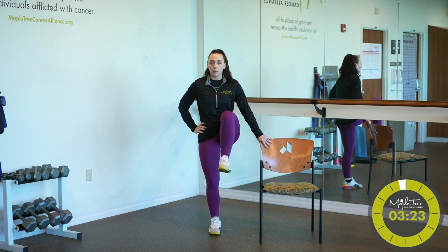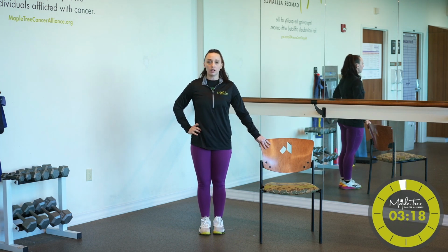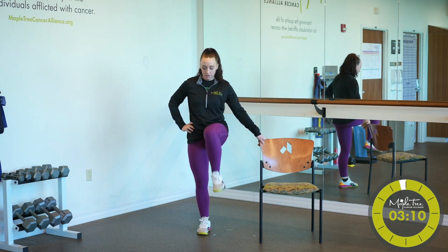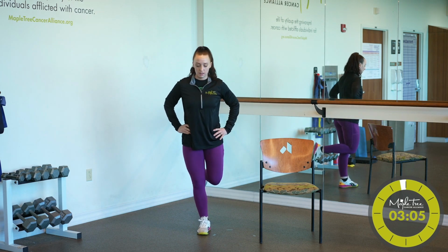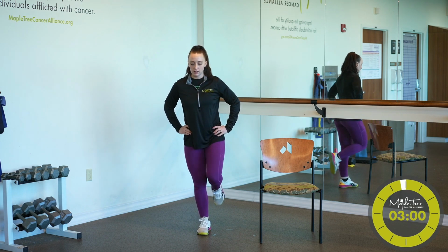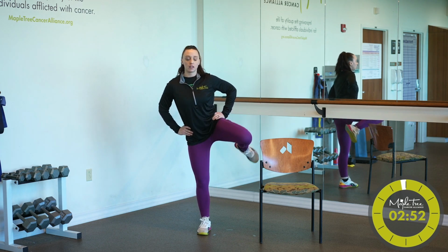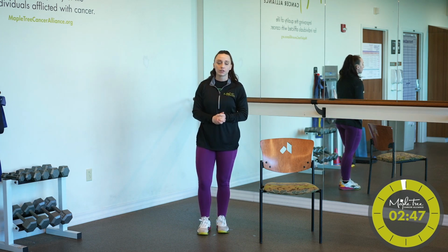So opposite knee up, and we might have to switch sides if you're holding on to something that's on one side. And so we're going to go up, out to the side, rotate that knee around, and swing through. It's 1 and 2, 3, 4, and 5.